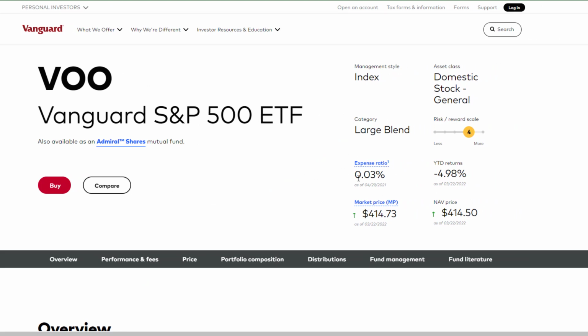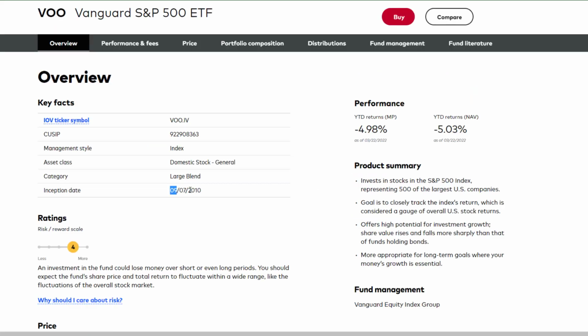Over on Vanguard's VOO web page, a few things I want to note here. Their expense ratio is 0.03. We'll use that in our calculation on our spreadsheet. The inception date for VOO was September 7th, 2010.